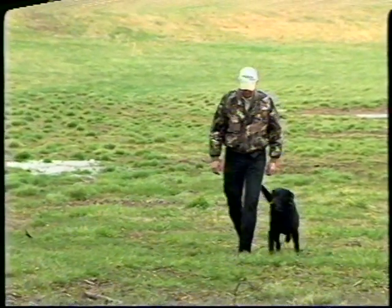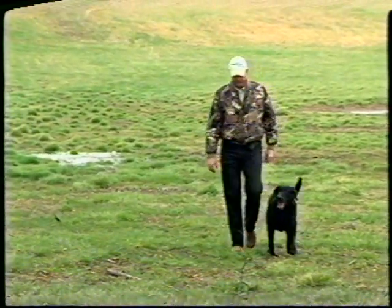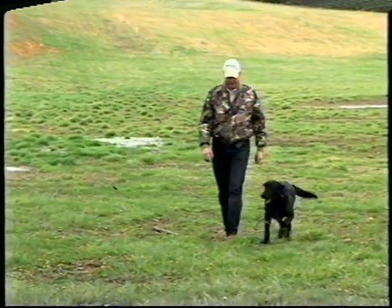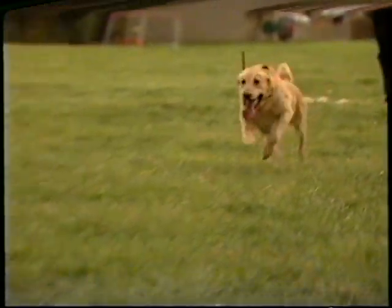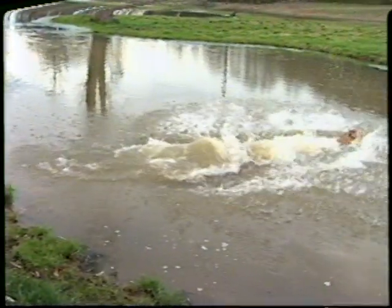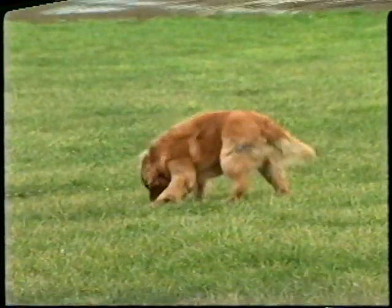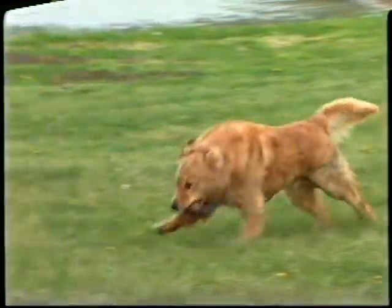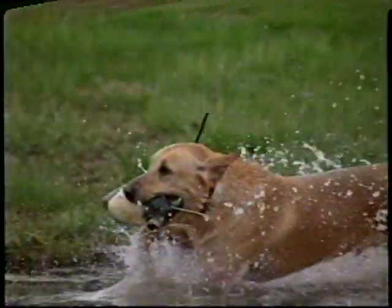Good. Some of the ways that I would describe a good retriever would be a dog that's intense on what he's doing. He's birdy. Of course, you could describe how fast they go all the time. Some of them are like bullets, you know. Throw gravel in your face when they take off. We've heard that description a lot of times. I mean, that's very pleasing to the eye.